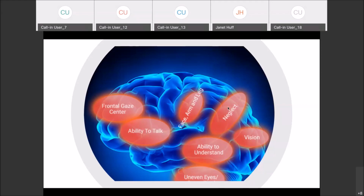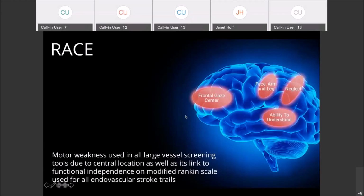Or you can do the more sensitive way of finding neglect, which is have them close their eyes and then you touch both sides, and they tell you only right, even though you touched the left and the right. So they're neglecting the fact you're touching both sides, especially the left. And then visual field cut. And that's basically all of the symptoms that are being tested. Very few scales test leg as well. Only a couple test leg. Most of them test either face or arm, and lots of them test arm or hand. And that's it. So this is RACE.